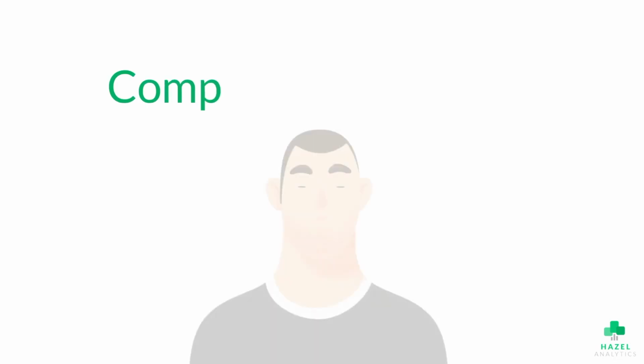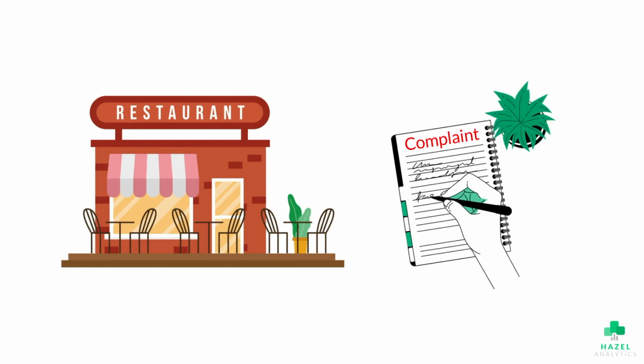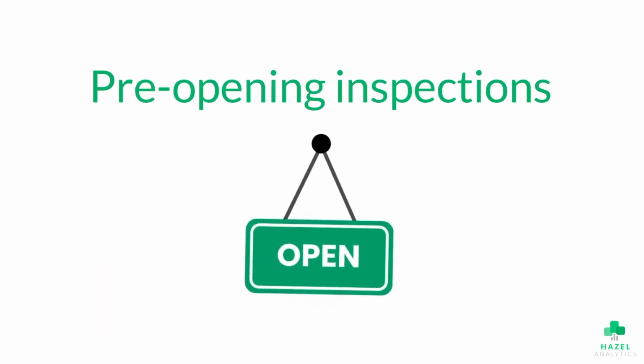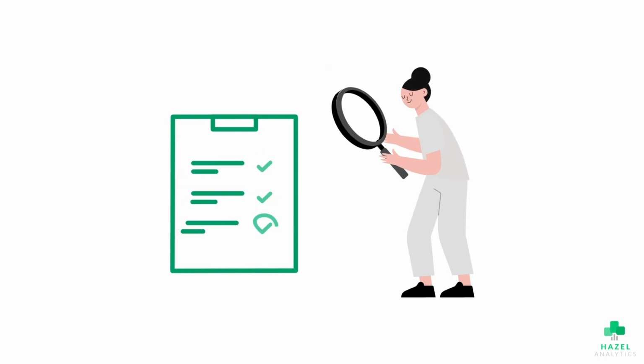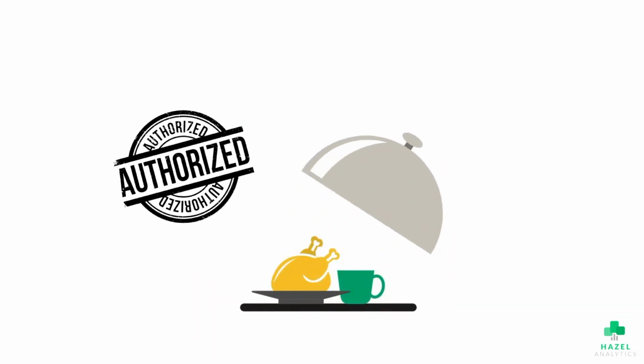Other less common inspection types include complaint inspections, which are conducted in response to a consumer filing a complaint about a food service business with their local health department. Another category is pre-opening inspections, which are conducted prior to a restaurant opening for the first time. Once a pre-opening inspection is passed, the facility is authorized to start serving food to the public.